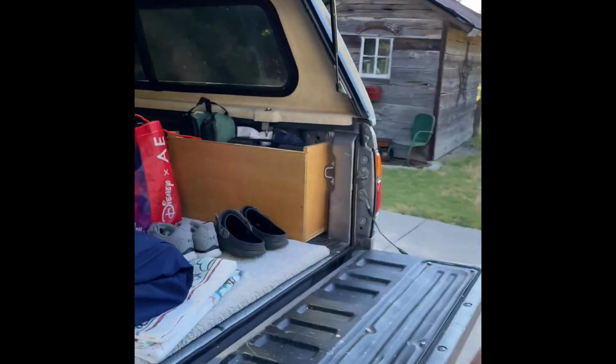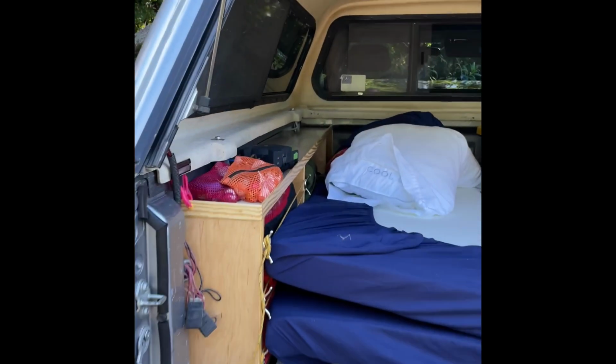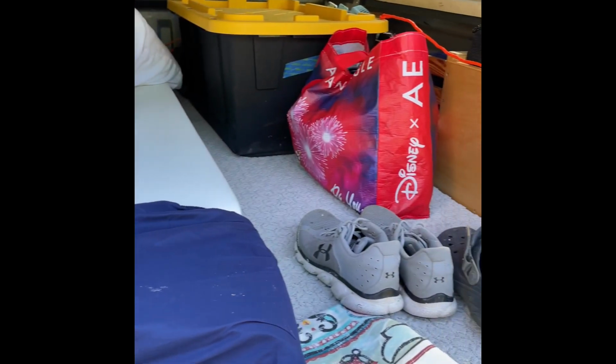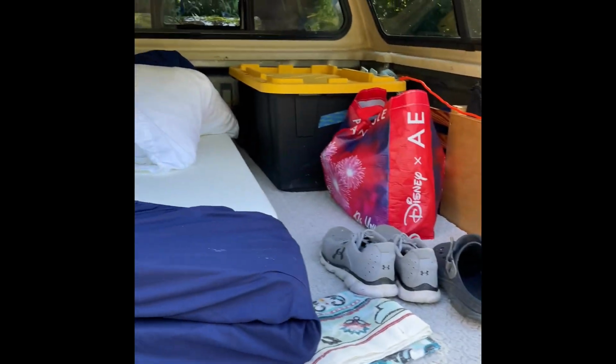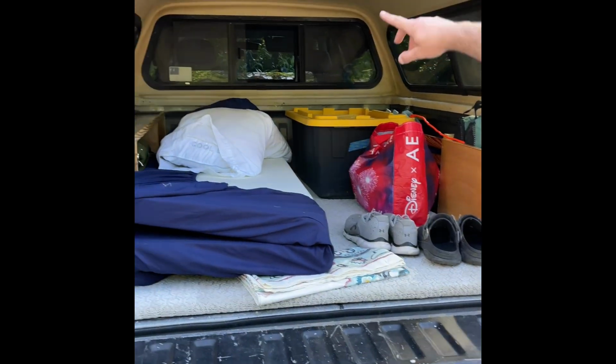For the bed of the truck, built cabinets on either side to kind of store stuff. In the yellow bin is a lot of our kitchen equipment. And then the mattress just folds over, and that's it. And then I have a little battery operated fan to hook up so that when it's a little warmer, we can get some air circulation and stuff like that.